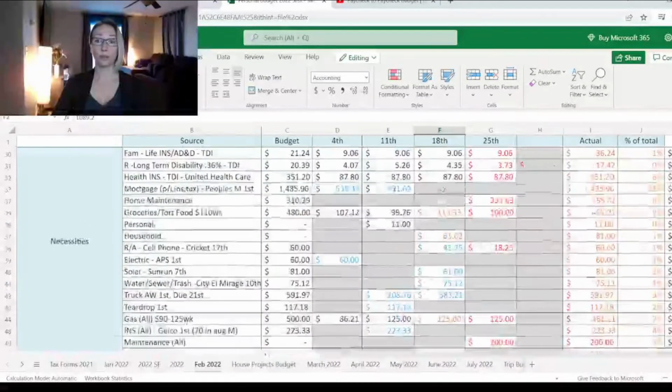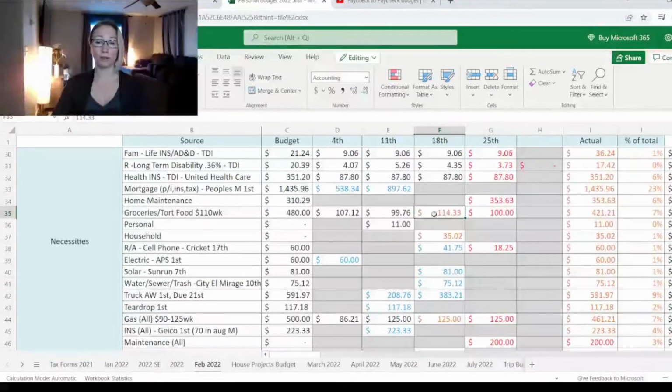If you watched my grocery haul video, I spent $114.33 basically between the tortoise food, groceries, and the extra snack stuff for camping. The goal was $100. I did go over a little bit. The chips were in the wrong spot, so I thought they were like $7 and they were like $15. So I still would have been over slightly.